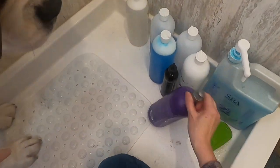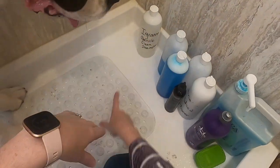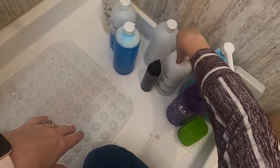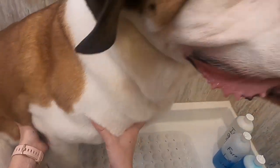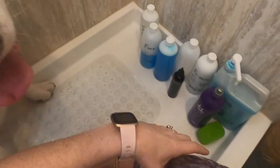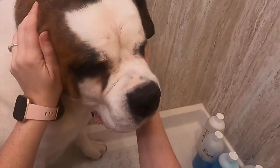Okay, take a quick minute to go over the products I'm gonna use. I'm gonna go ahead and do two shampoos. I'll start with a gentle clean, iGroom gentle clean, and then the Furminator Deshedding Shampoo and Conditioner. I've made up two dilution bottles for the shampoo and conditioner because I have a feeling I'm going to use a lot. I don't know how much I'm going to need, but I want to make sure I have enough. It saturates the skin and the fur and sits there for a little bit so we can maximize the amount of deshedding.